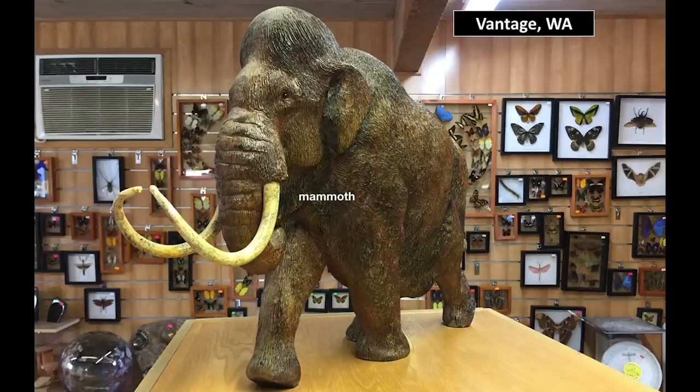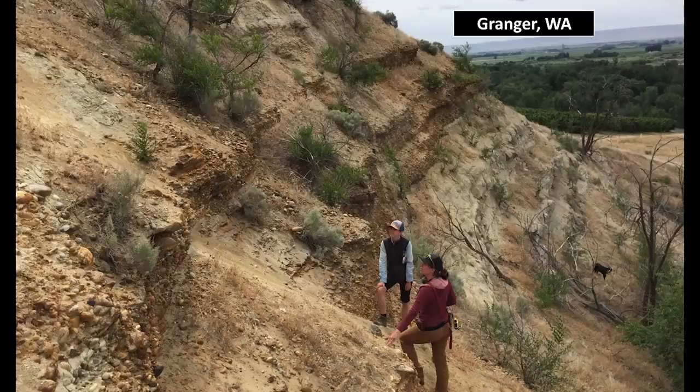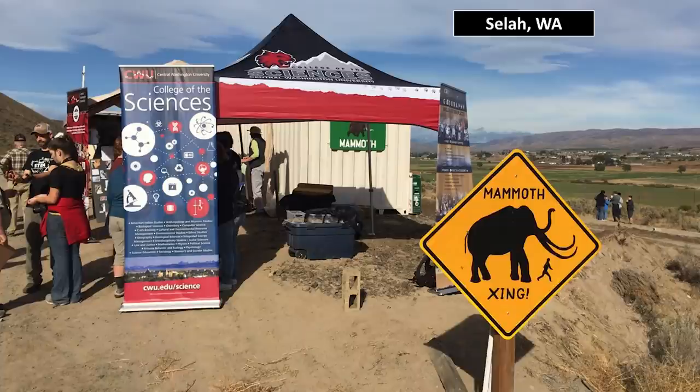It must be true. We have a mammoth. Also confusing. This is all in the same place. Oh, but now we're in Granger. Sure. We've got dinosaurs all over the place, in statue form. There's not one dinosaur bone down below. These are the beds at Granger that have produced mammoths, not dinosaurs. We know the difference now. Hopefully we can spread that word to others.